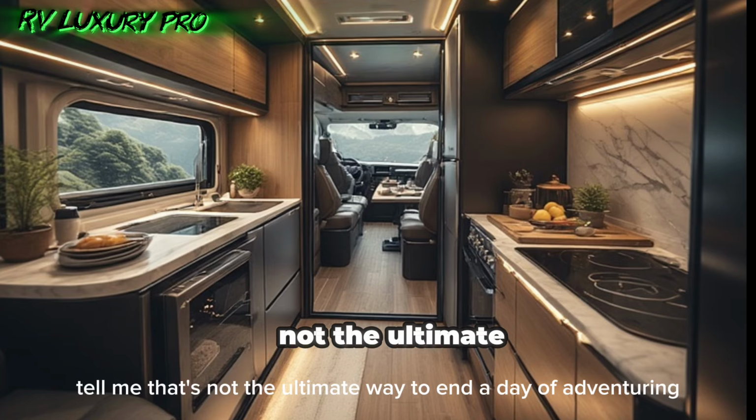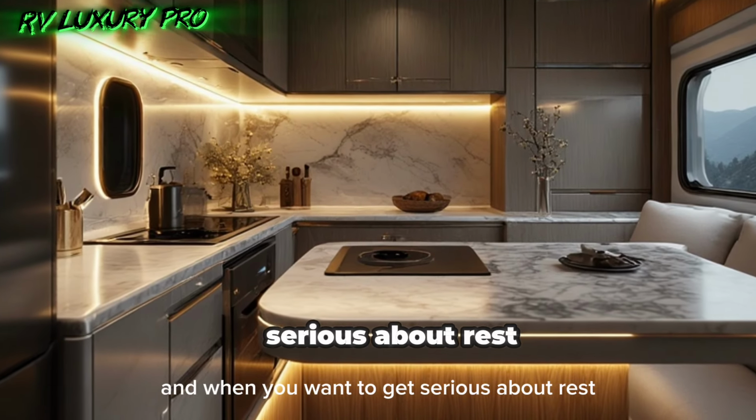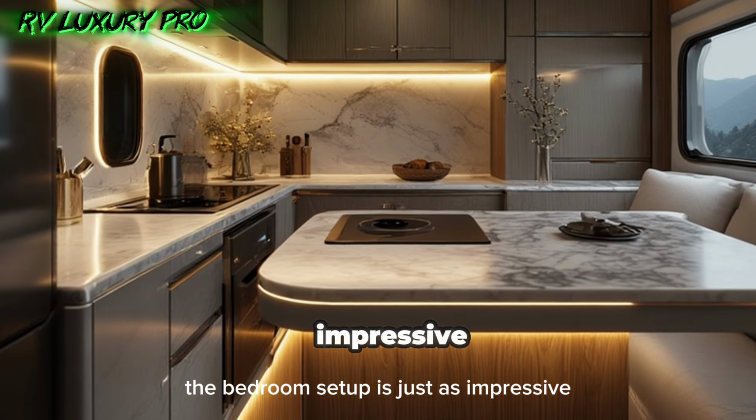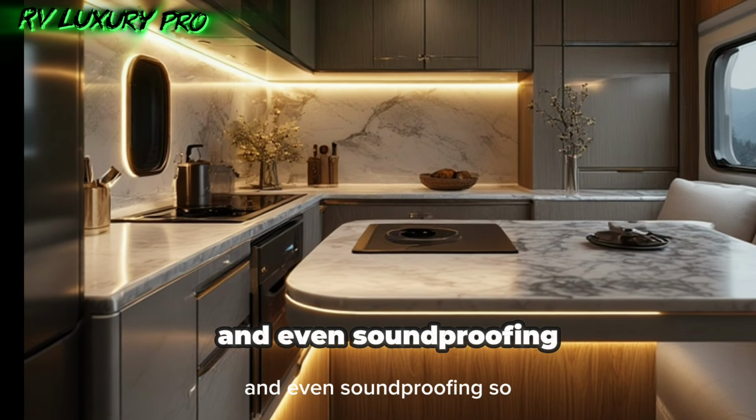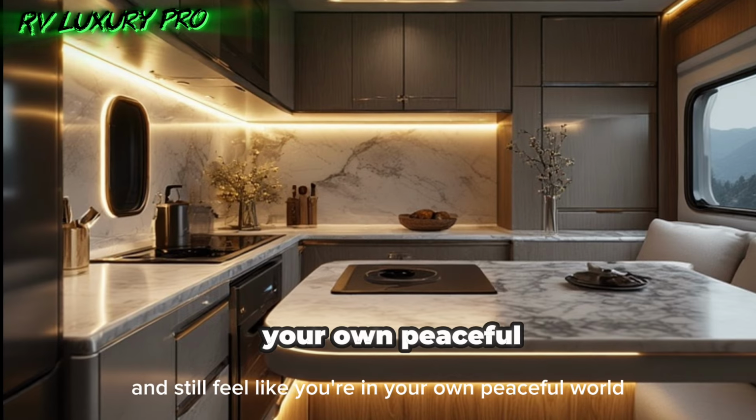Tell me that's not the ultimate way to end a day of adventuring. And when you want to get serious about rest, the bedroom setup is just as impressive. Plush bedding, clever storage, and even soundproofing so you can park next to a bustling site and still feel like you're in your own peaceful world.